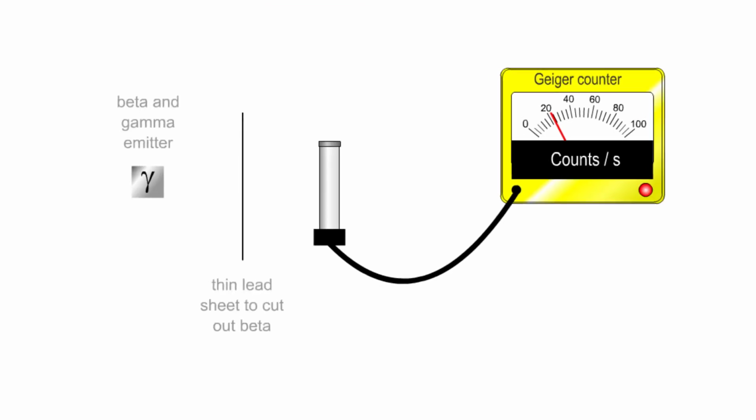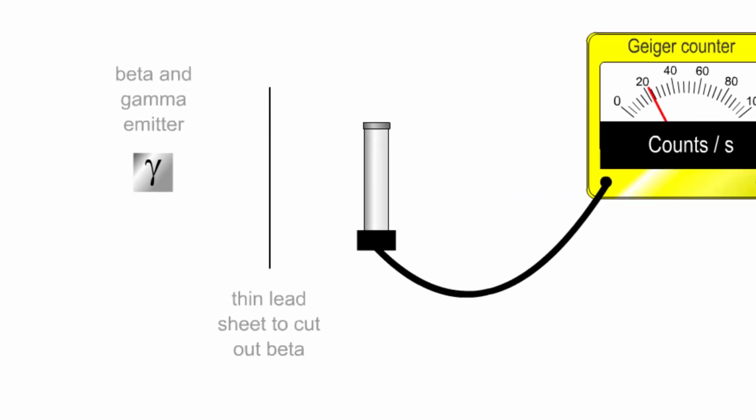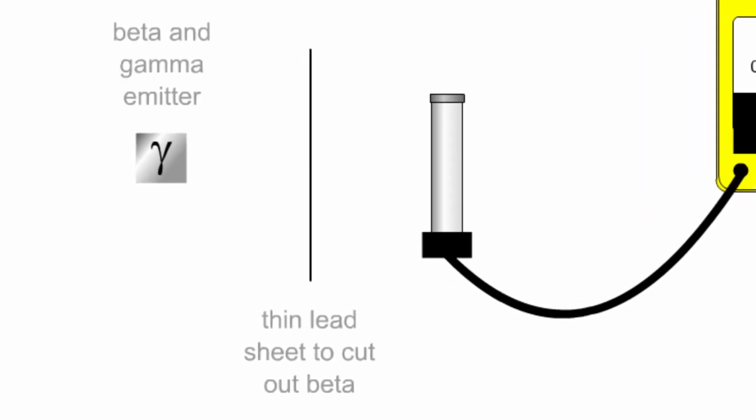GM tubes are good at detecting individual alpha and beta particles, but they're not so good at detecting gamma radiation. And this is because gamma rays produce very little ionization in a gas. To detect gamma, it can help to turn the GM tube on its side. A gamma ray can knock an electron off the metal wall of the GM tube and cause an ion cascade, and hence a count.